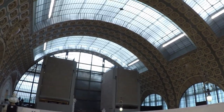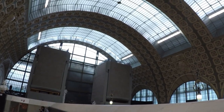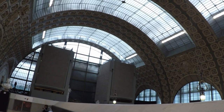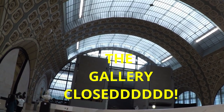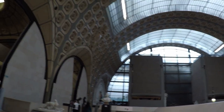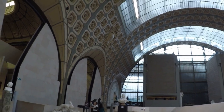Do you work here? Yes. Okay. I just wanted to ask if you see the clock where we can take photographs. The gallery is closed. Oh, it's closed? Yes. Where is it? Oh, fifth floor. So it's closed now. Oh, thank you. Closed down for renovation.